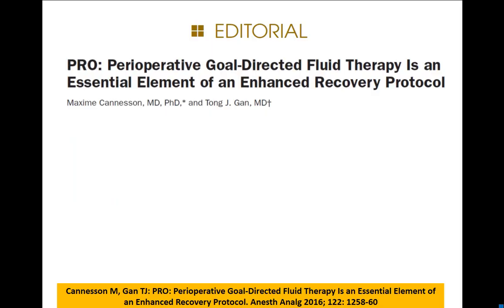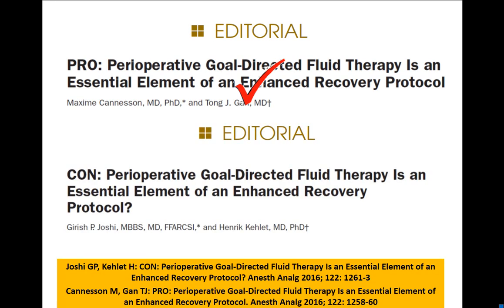So just about a year ago, we actually had an editorial in an anaesthetic journal, Anesthesia and Analgesia, a pro-con debate. So assuming you've got an enhanced recovery protocol going in your hospital for surgical patients, is goal-directed fluid therapy an essential element? Well, yes, it definitely is, according to Maxime Cannesson and TJ Gan. But on the other side of the ring are Girish Joshi and Henrik Kehlet, saying no, we don't believe that goal-directed fluid therapy is necessary if you're using an enhanced recovery protocol. In other words, you can throw away your vascular monitors. We just need to give minimal amounts of fluid, and that's the end of it.